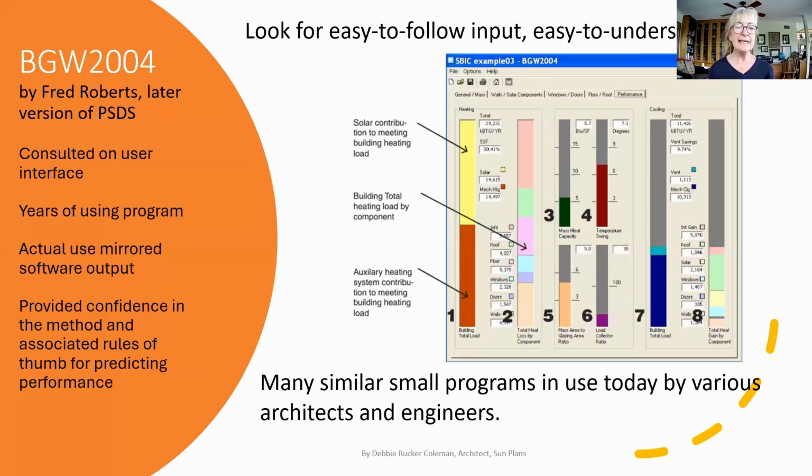And there are so many similar programs that are used in the front design end. The more architects and engineers I talk to that are involved with passive solar, the more I realize, okay, they all use all these different things in the beginning, but then they all might run it through a HERS model, and then some of them add the layer of passive house.